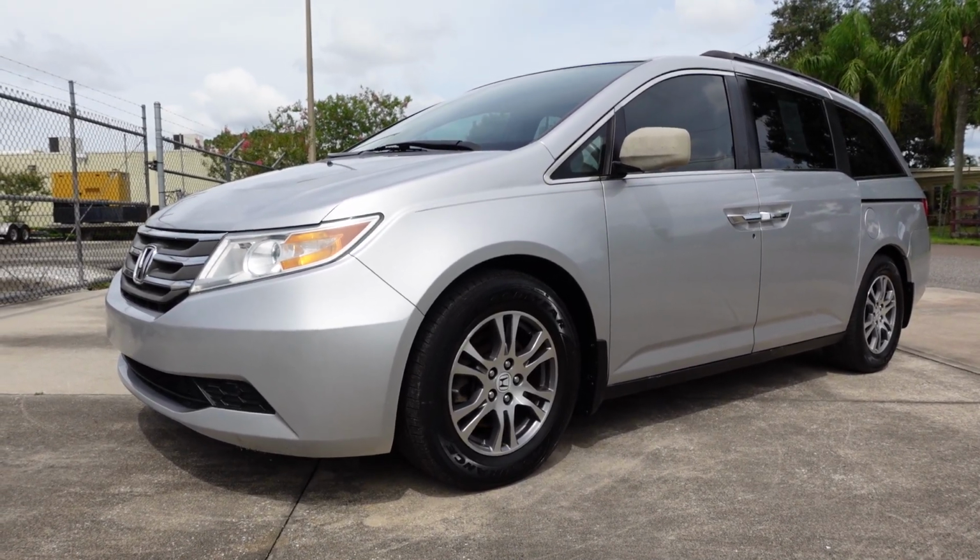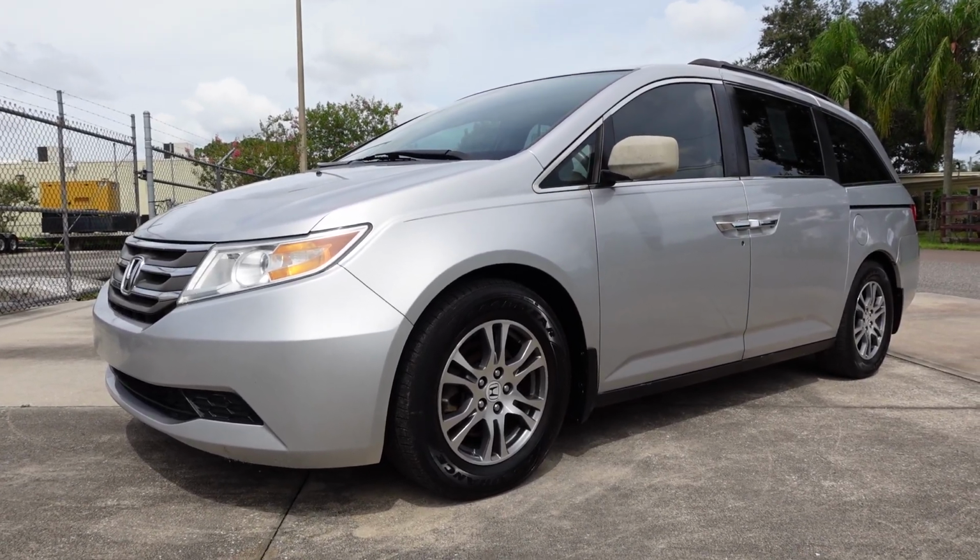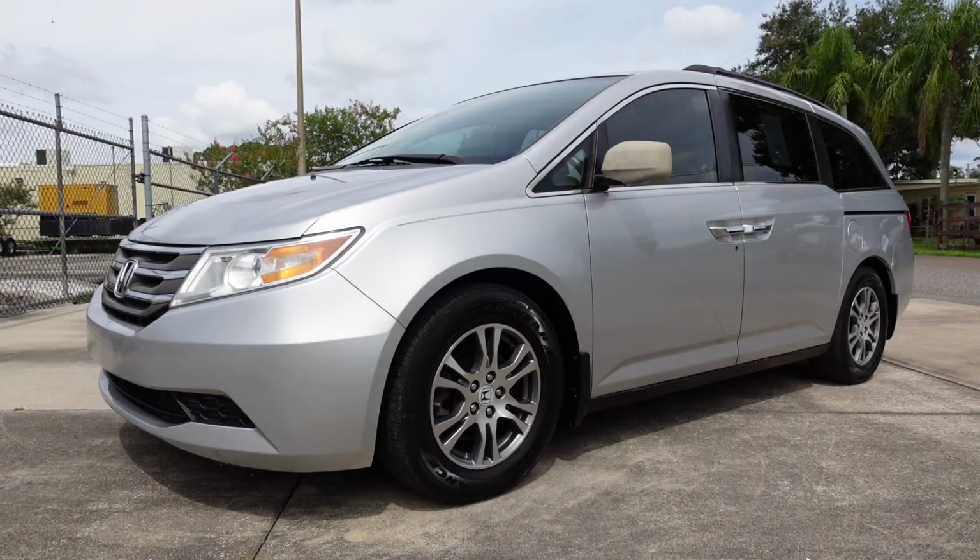This 2013 Honda Odyssey EXL with rear entertainment system. You can find this beautiful Odyssey exclusively on our website, meticulousmotorsinc.com.